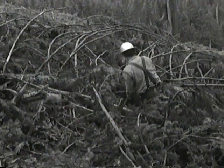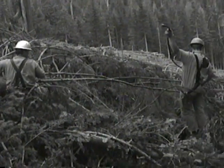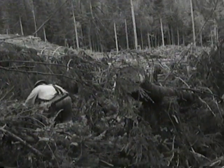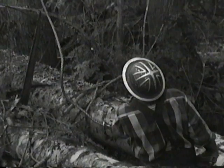It's a constant battle out here. Sharp underbrush ripping at clothing and skin. Logs that could easily crush them move unpredictably. The cables, with their many tons of weight, can sometimes be unpredictable as well.